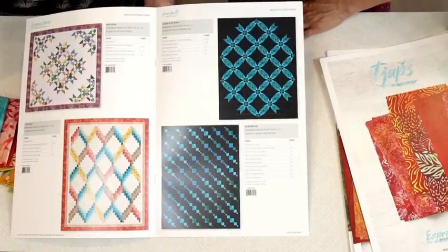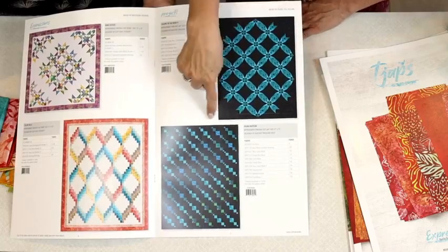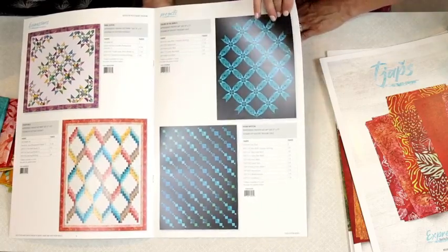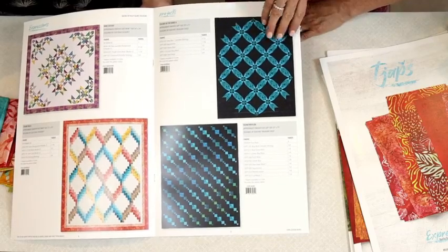And don't you just love the black with those deep Caribbean blues? Oh, just lovely. And I love this design too, very modern. But you could switch out the black for white, and I think it would be equally special, equally gorgeous.